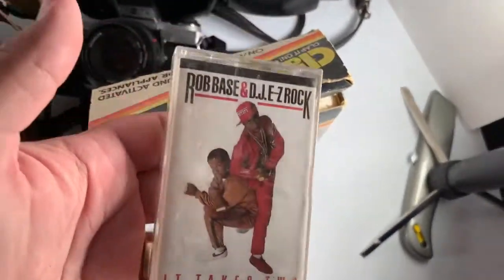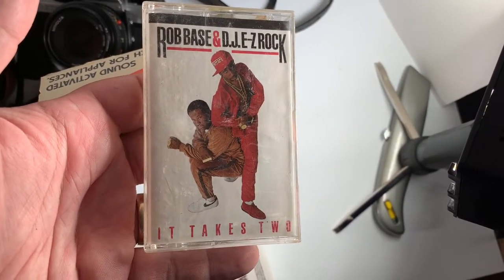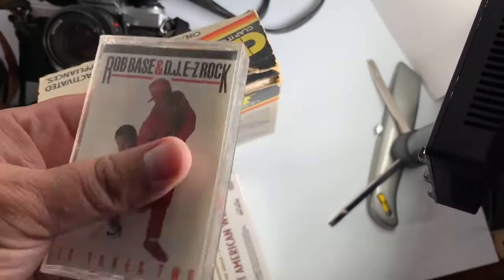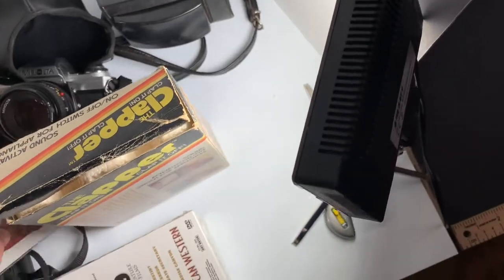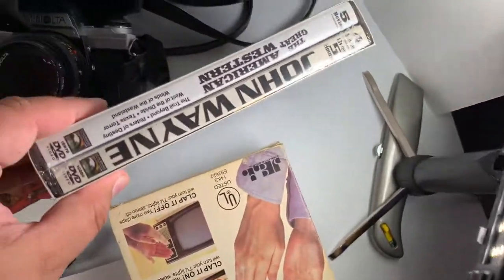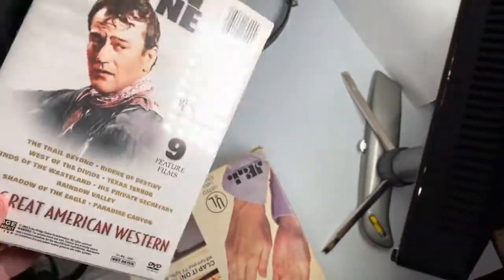Found this old rap cassette tape, Rob Base and DJ EZ Rock. I have to do some sold comps on this. Don't really know anything about it. Sometimes some of this old rap stuff can sell pretty well. Found a new John Wayne double DVD set. Still sealed, so that's pretty good.